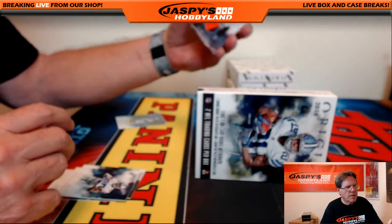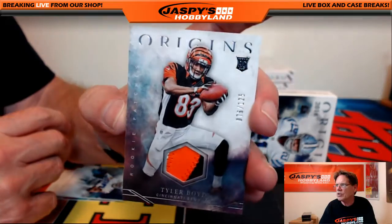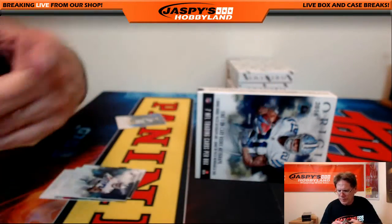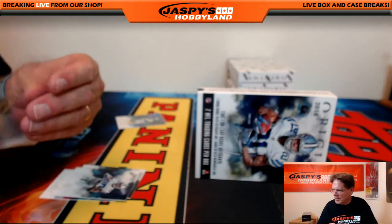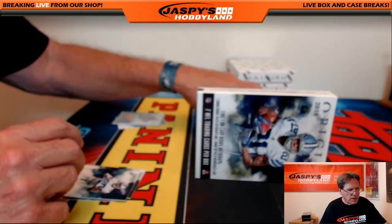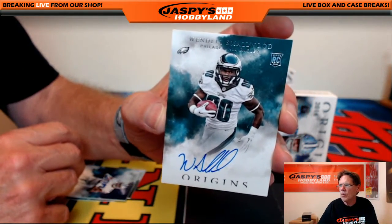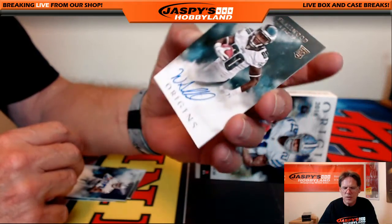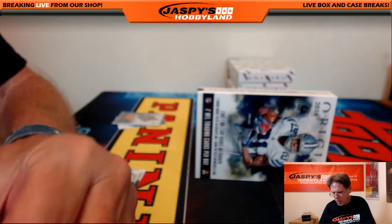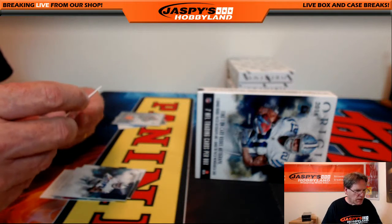Another hit for the Bengals. Out of 125, two-color patch, Tyler Boyd. Cincinnati Bengals is Bill. Eagles. Wendell Smallwood, rookie Origins auto. Nice on-card auto for the Philadelphia Eagles. He'll be playing tomorrow. He will be playing tomorrow.